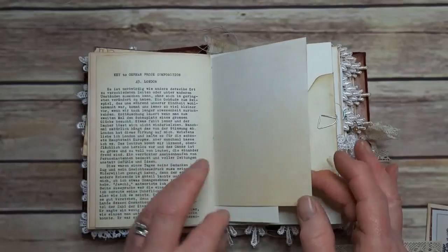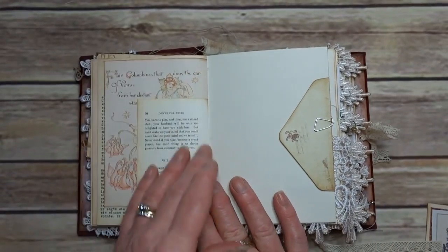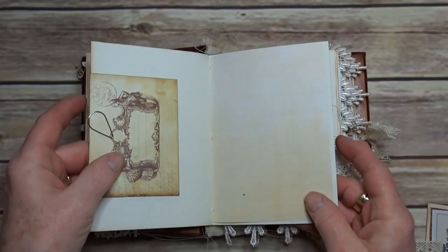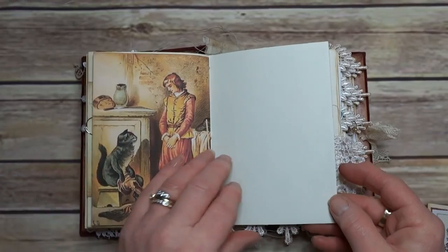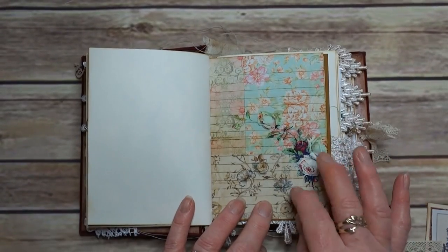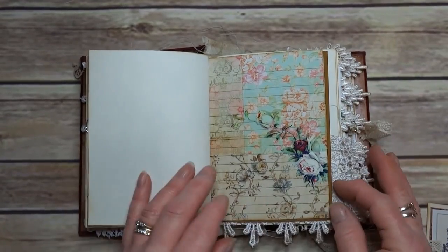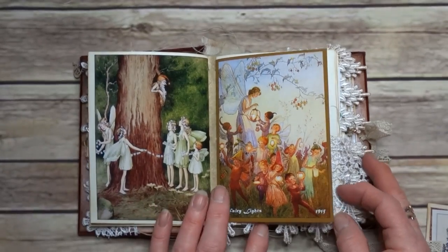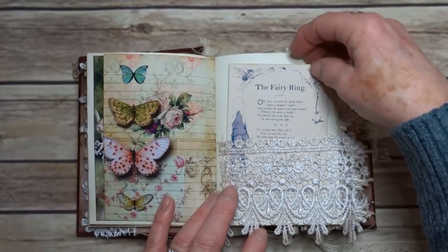I know this is going to be used for writing and sketching, so hence why it's not overly embellished. That's one of the envelopes. Puss in Boots. I'm pretty sure that's Dreams, etc. These backing pages, I will have a look. Some more little fairies. That's a poem.